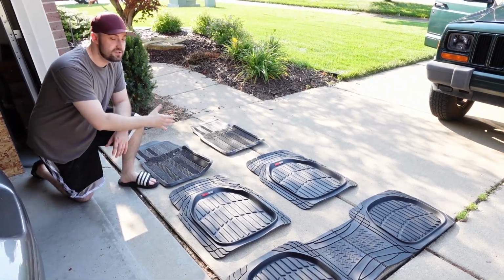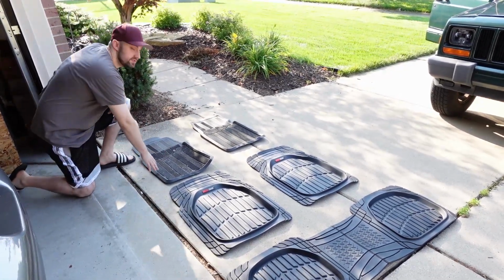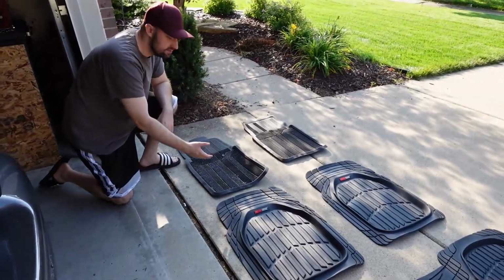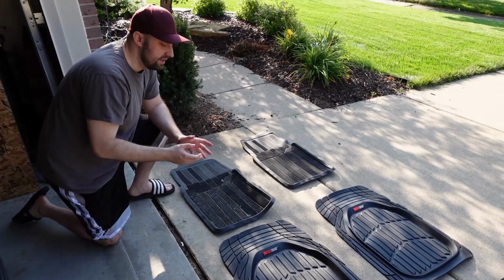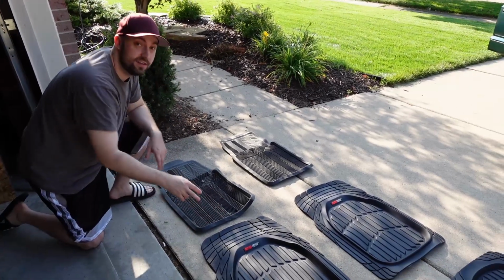Alright, so now we can look at the difference of the floor mats. These were the cheap ones that were in there. Now yes, I could have cleaned them up and used them. They would work perfectly fine, but they didn't come with the rear seat ones. I kind of wanted that. Now like I said, I went with a mid-grade. This is Motor Trend. It is a brand name.